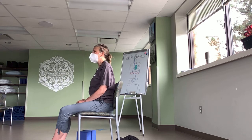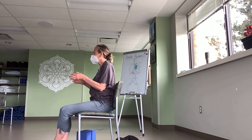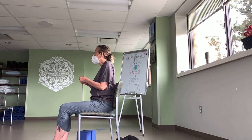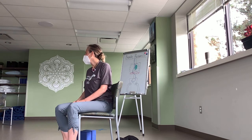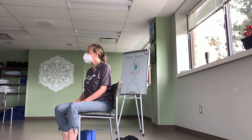Yeah. Any other observations about that? About the breath? Is it hard to focus on that subtle area of squeezing the blocks? Or did that feel like that kind of helped the process a little bit? It helps a little bit to do that type of exercise. Yeah. Okay.